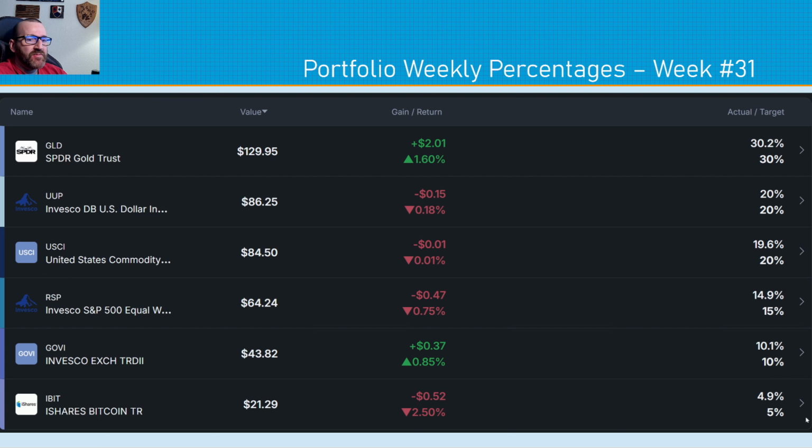We have 5% to Bitcoin with our IBIT ETF. So, for week 31, our weekly percentages. Gold is up 1.60% for a market gain of $2.01. US dollars down 0.18% for a market loss of 15 cents. USCI down 0.01% for a market loss of 1 penny.